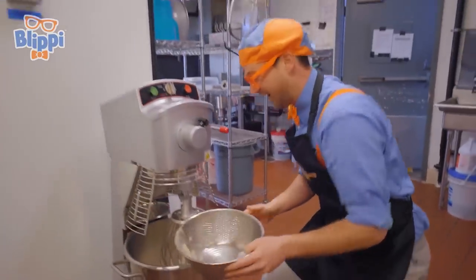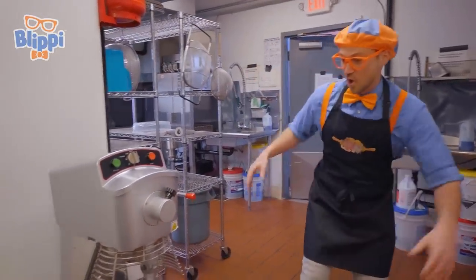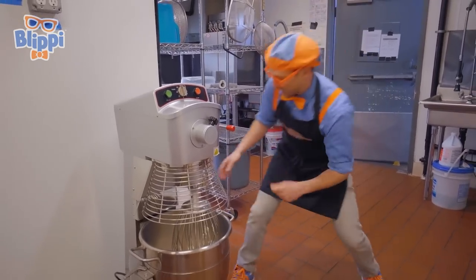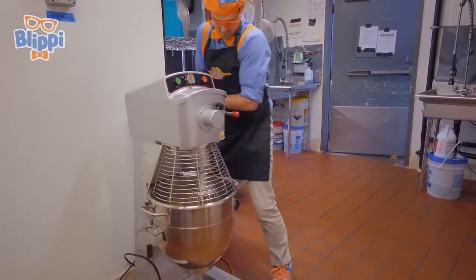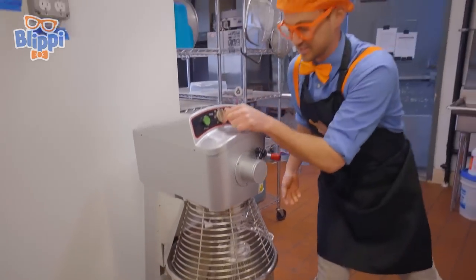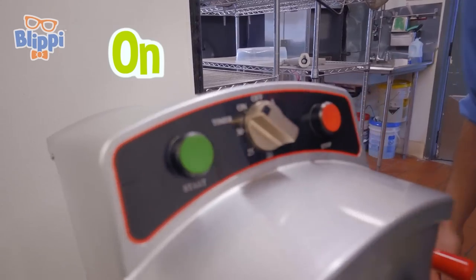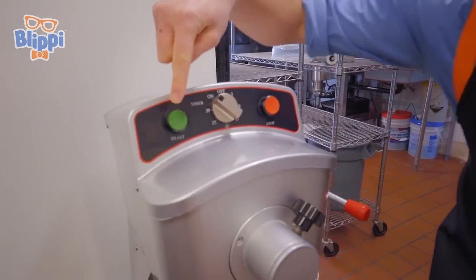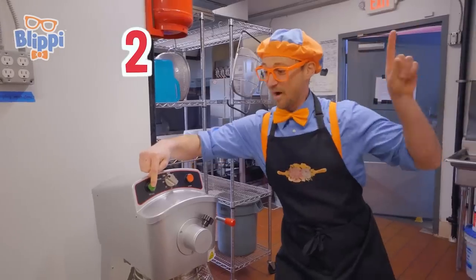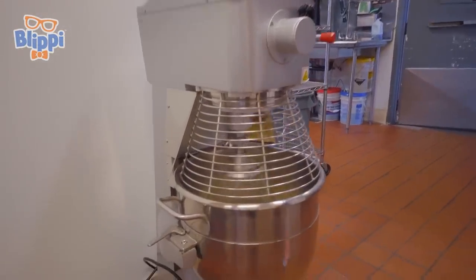Whoa. All right, now that all the ingredients are in there, we need to make sure that the cover is closed. We need to raise up the bowl. There we go, and now, we need to turn this to the on position. There we go. And we'll push the green start button in. 3, 2, 1. Yeah! Look at it mix!